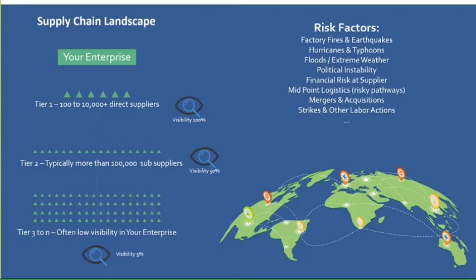And so then there's this challenge, which is that there's a lot of risk factors. We're talking about one of them right now, factory fires, and earthquakes, all kinds of extreme weather, political instability, financial risk, logistics risk, mergers, acquisitions, labor action, all kinds of things can be affecting your supply chain.